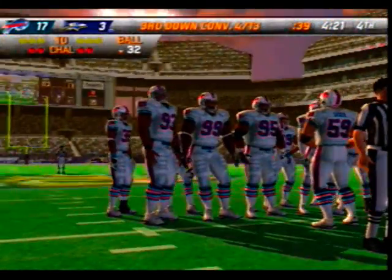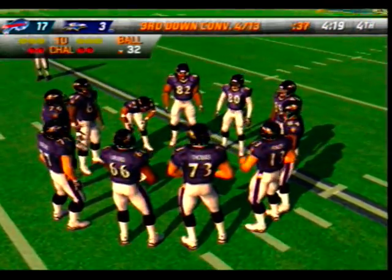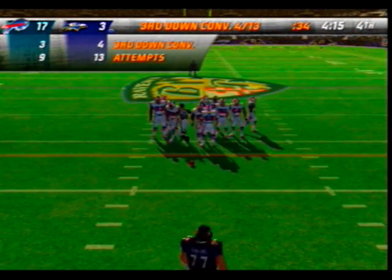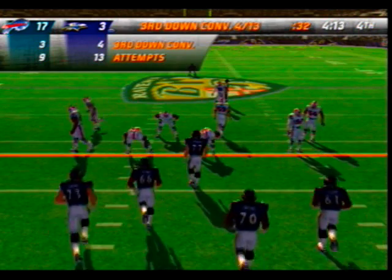Yeah, what you want to do as a receiver who's facing zone coverage is to break into the secondary, find a hole, settle down, and show the quarterback your numbers. That was a good job.